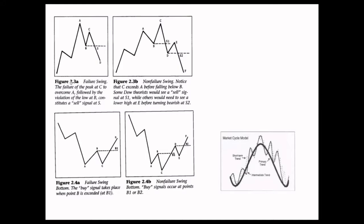In example 2.3a, we see a failure swing. What are the prerequisites of a failure swing? This is a top reversal pattern. We have an uptrend. The market tops at point A, then makes a bottom and turns up at point B, and then makes a top and turns down at point C. However, C must be less than or equal to A.